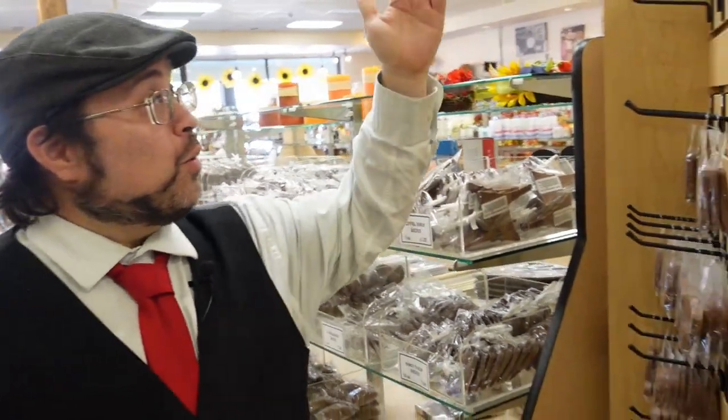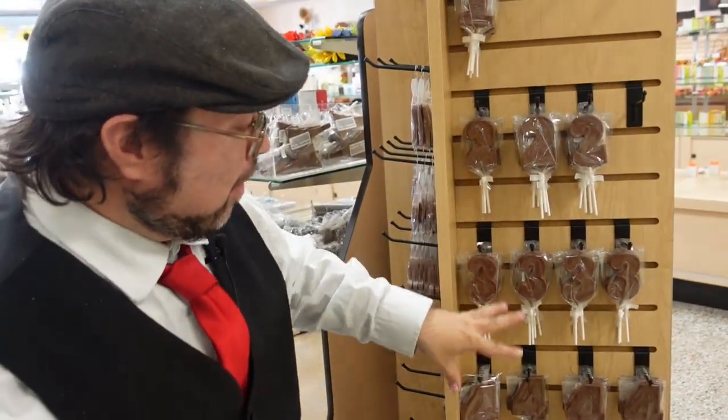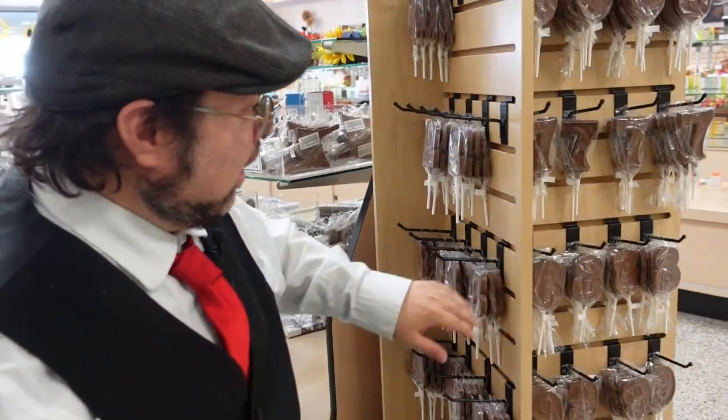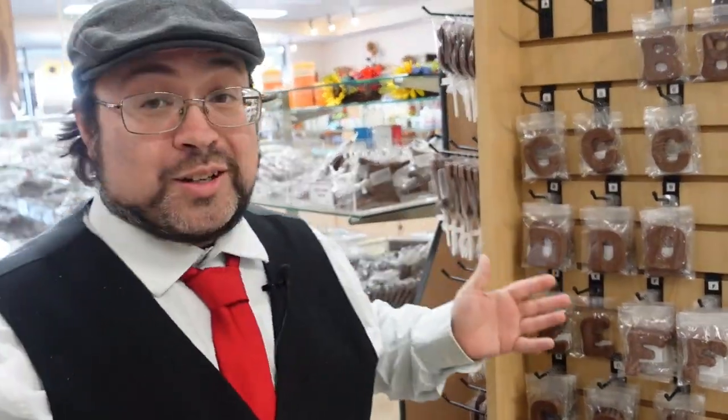And then if you just can't find what you're looking for, you can get very specialty with it right here, where they're going to have milk chocolate versions of numbers, and keep going and you get letters, so you could spell out any kind of message you want, all in chocolate.